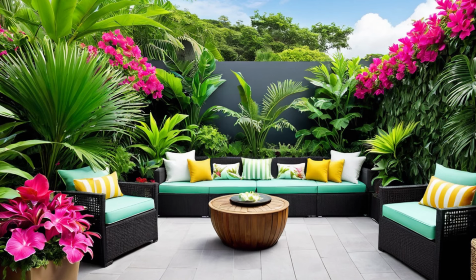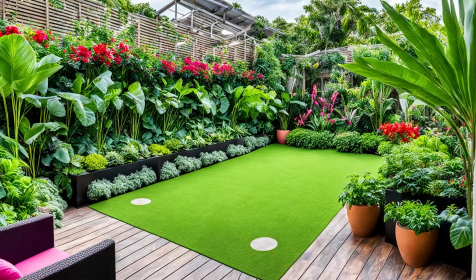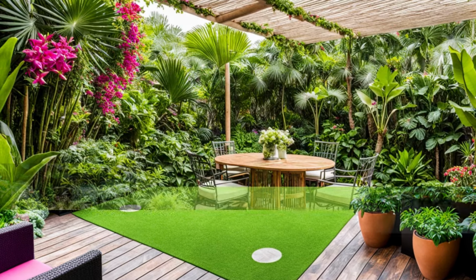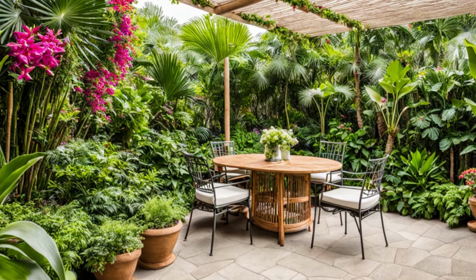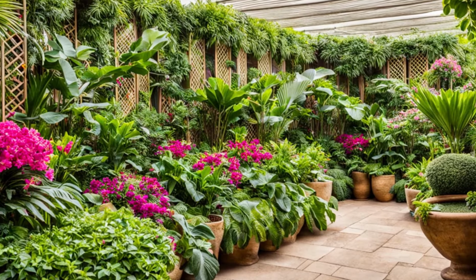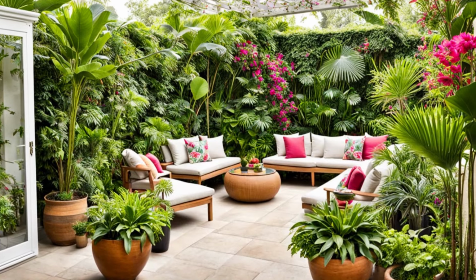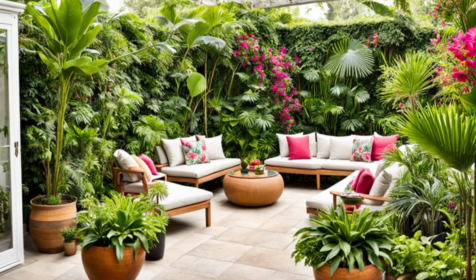Planning your tropical terrace garden. Before diving into the planting process, it's essential to plan your tropical terrace garden carefully. Consider the following aspects to ensure a harmonious and beautiful design. Assess the space. Start by assessing the size and layout of your terrace. Determine the areas where you want to place plants, create seating, and incorporate garden features like water elements or pergolas. Take note of the sun exposure, wind conditions, and drainage, as these factors will influence your plant choices.